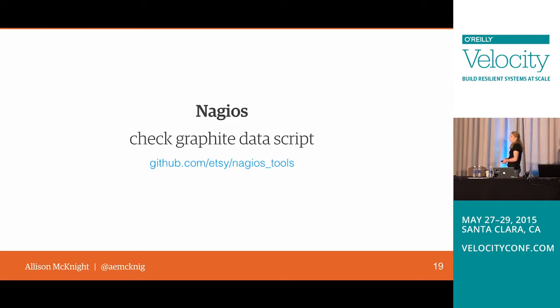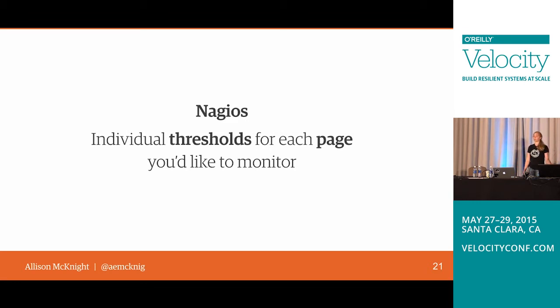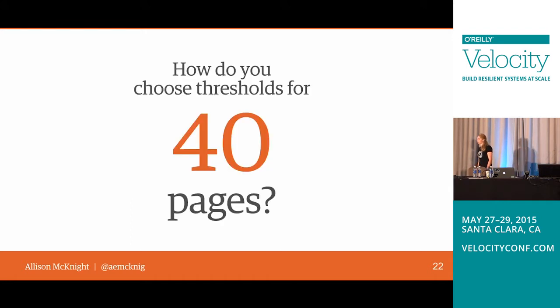The check graphite script basically is given a URL to a graphite graph, looks at the raw data, and checks to see whether it's over certain thresholds that you have provided Nagios with. And if it's over those thresholds, it'll throw off an alert. So with Nagios, you have an individual check for each service that you want to monitor. And in the case of monitoring your page's performance, that means that you need individual thresholds for each page that you want to monitor. Now, at Etsy, I've said it before, we have a lot of pages, more than 5.